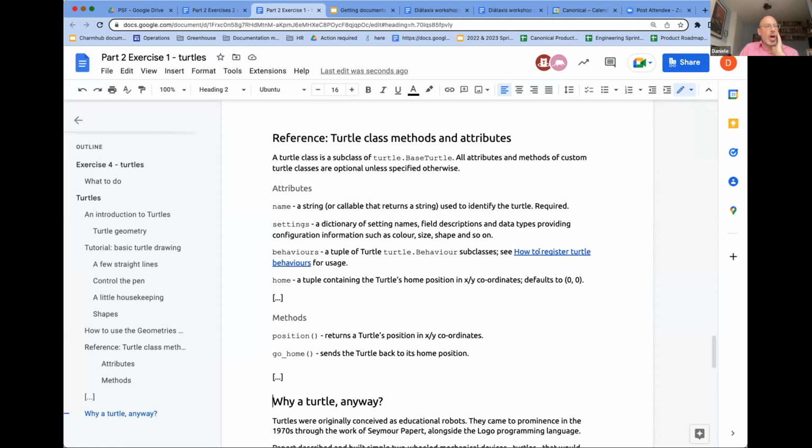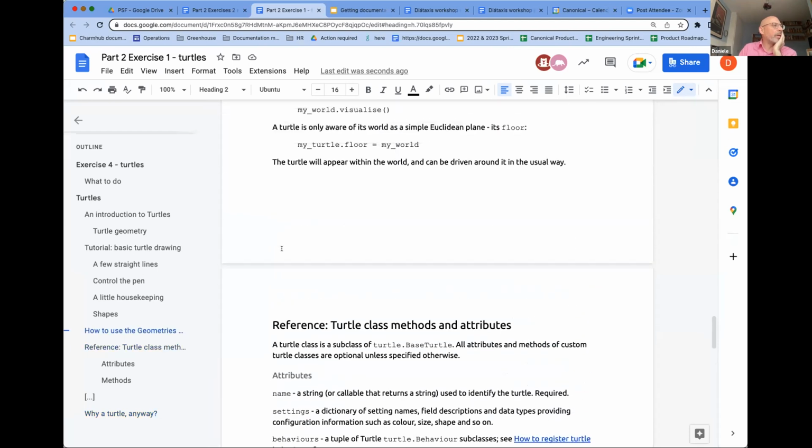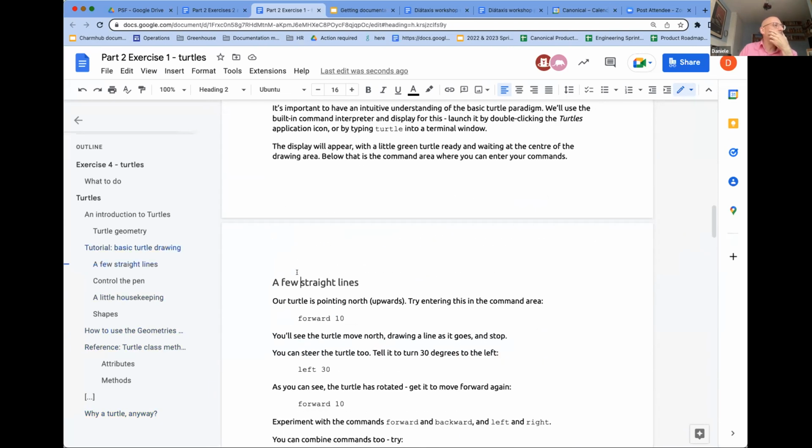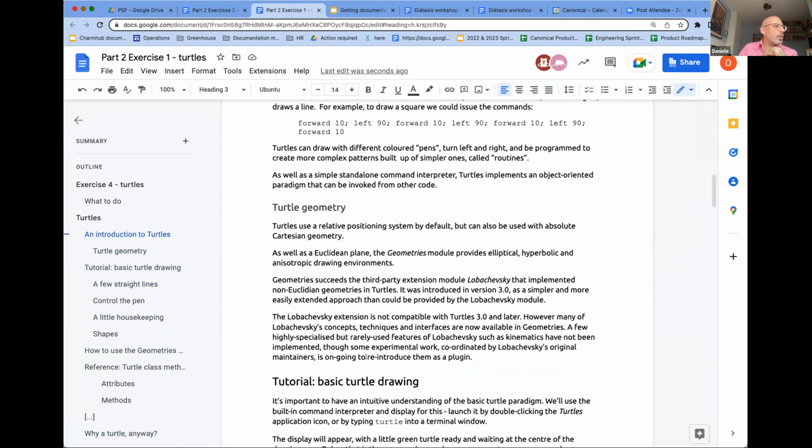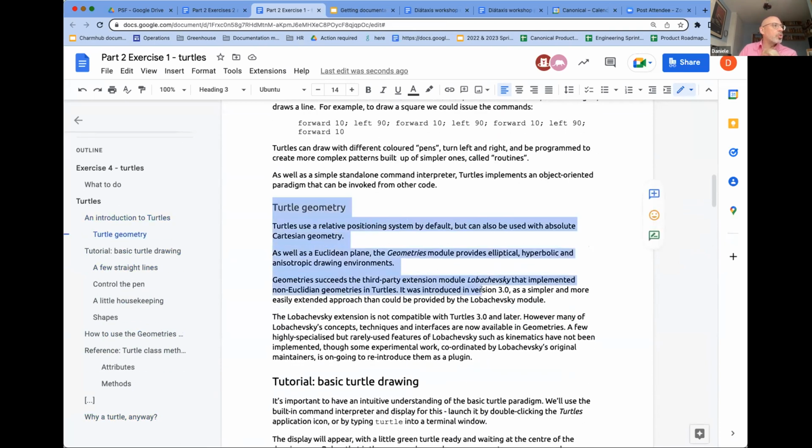I do want to hurry along a little bit. So, what else have we got here? Oh, this is still the tutorial. Oh, here's something else. Turtle geometry. Theoretical or practical? Let's be very quick now. Theoretical. Is it for work or for study?